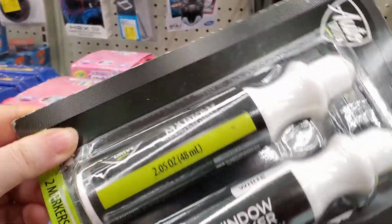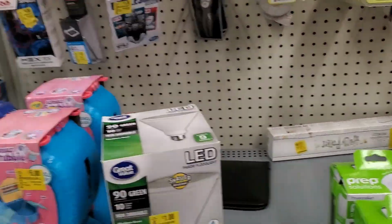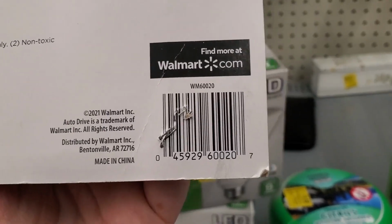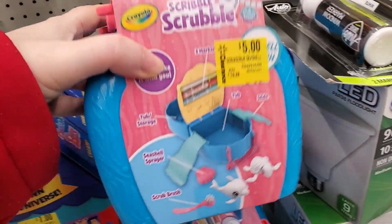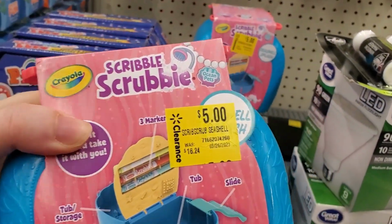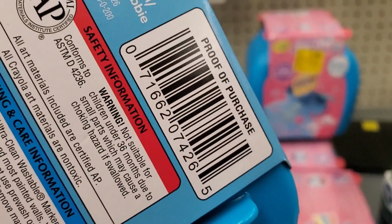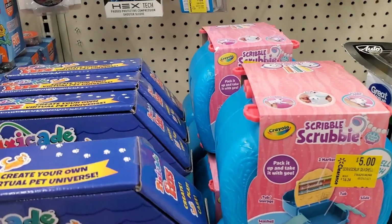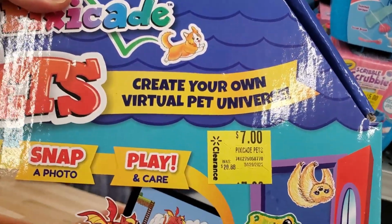Window marker, $2. $5 from $16.24. These are $7 from $20.88.